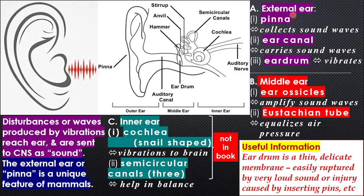Now we have the external ear: pinna, ear canal and eardrum. Till this it is the external ear. The pinna collects sound waves like a funnel. The ear canal carries sound waves. Sound waves will pass through the ear canal. The eardrum vibrates, but the vibration is weak, not very strong. So in the middle ear, you have the ear ossicles, the 3 bones I told you about. They will amplify the sound waves. They will make the vibration stronger. And the eustachian tube will equalize the air pressure on both sides. And then it goes to the inner ear.